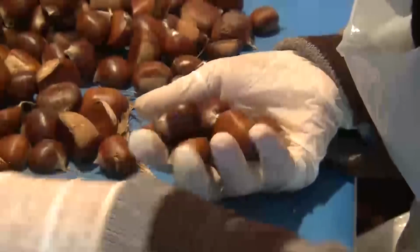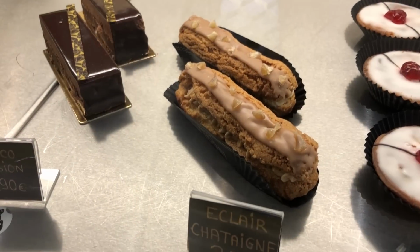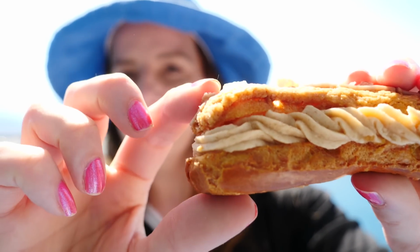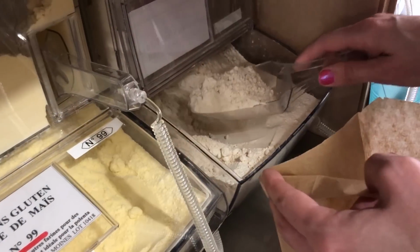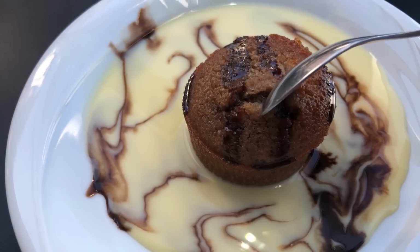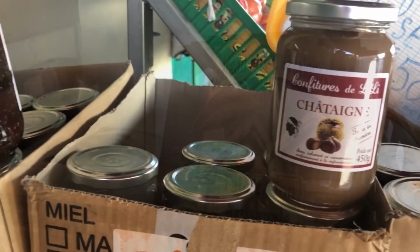It's not quite chestnut season here yet, but we still found chestnut eclairs. The French word for chestnut here is châtaignat. I think that's how you say it. If I pronounced it wrong and you speak French, let me know in the comments how to actually pronounce it. These were amazing. They had this really beautiful chestnut cream in the middle. There was chestnut flour, and one menu even had chestnut creme brulee. Chestnut cake was at cafes literally everywhere, and chestnut products were at the supermarket, but there was no Mont Blanc.